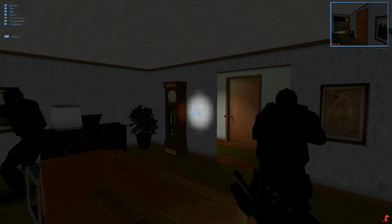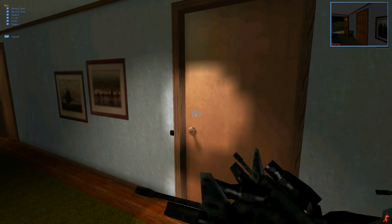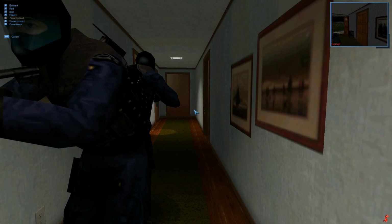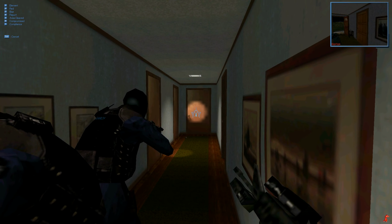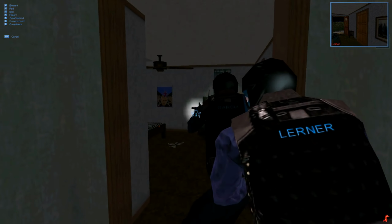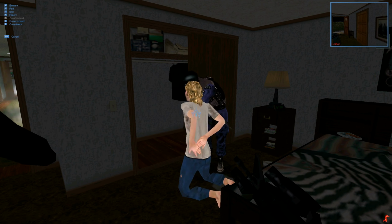Blue! Continue moving. Bang and clear. Go! Go! Go! Clear for blue! Blue! Fall in. Let's move. Copy. Blue, good to go. Blue! Breach, bang, and clear. Go and ready. Move, man! Move! Clear for blue. Blue! Get them secured.